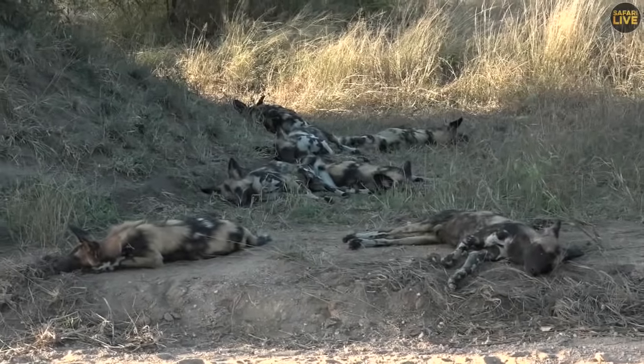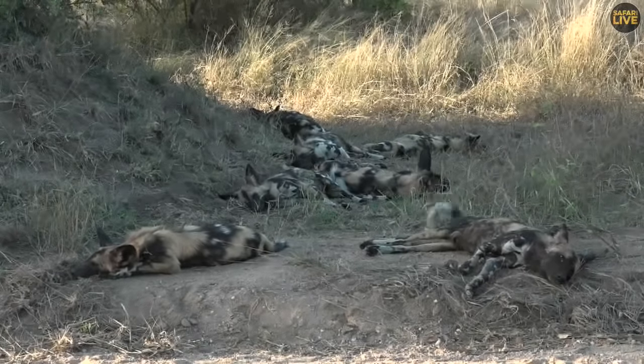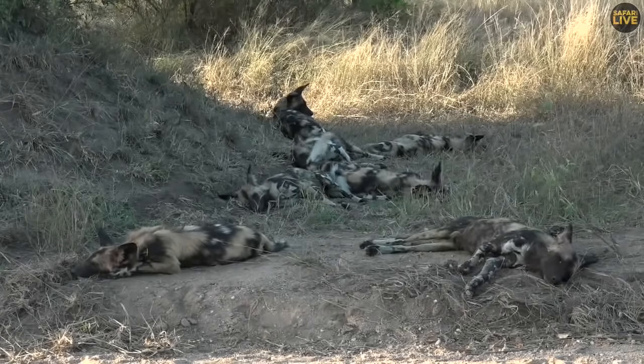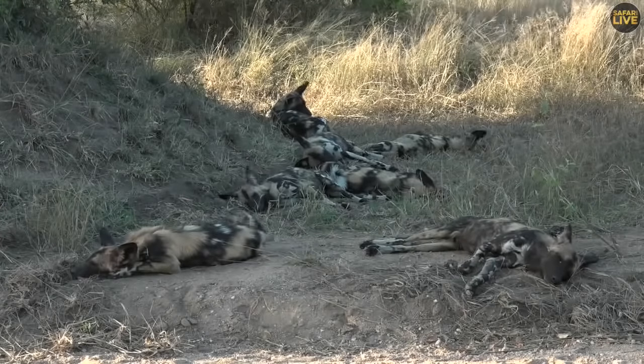When they are on the move and moving around, the body's got a special adaptation to stop them from digesting food so that they can regurgitate that food to their pups or any other members of the pack who weren't there on the hunt or when the kill was made.